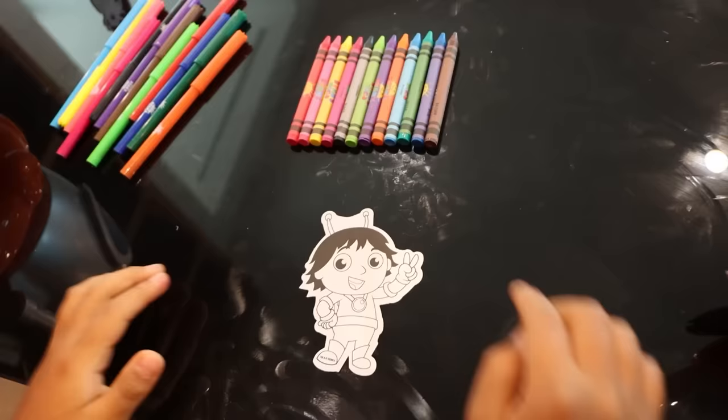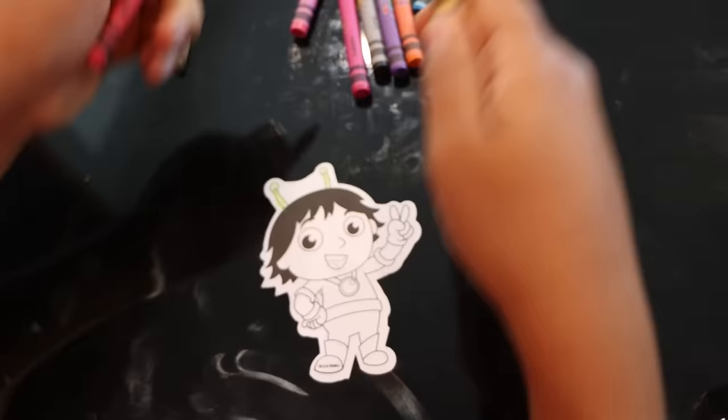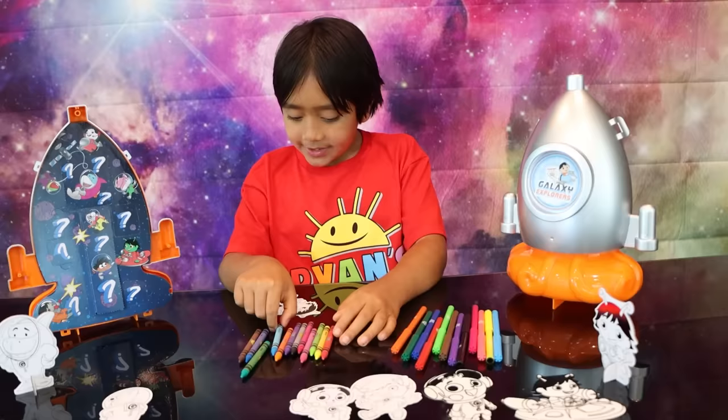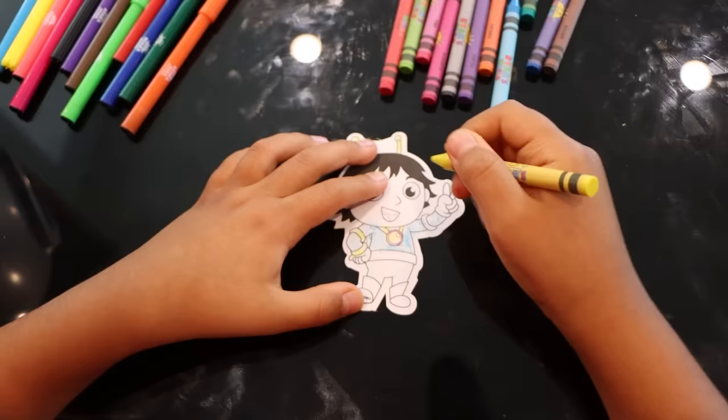Okay, I'm going to color his antennas green, like this. Okay, and then, ooh, he has a little medal right here, so I'm gonna draw it with yellow and red. Here's the alien medal. Okay, I'm going to draw his spacesuit. Okay, like that. Then for this, I'll put yellow right here, right here, right here.